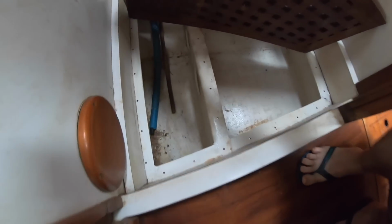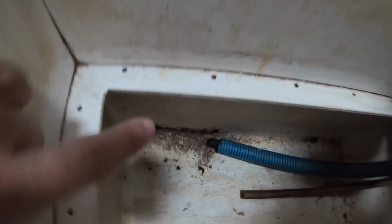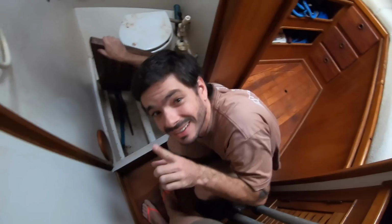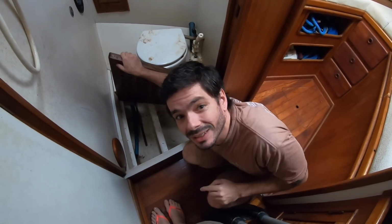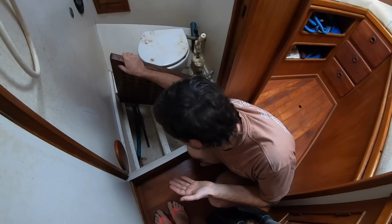And the only rust we found on the boat so far at all on the inside is this small piece. That's nothing. So basically, this is the only spot that we found rust inside of the hull. That's just nothing. It's just superficial rust.